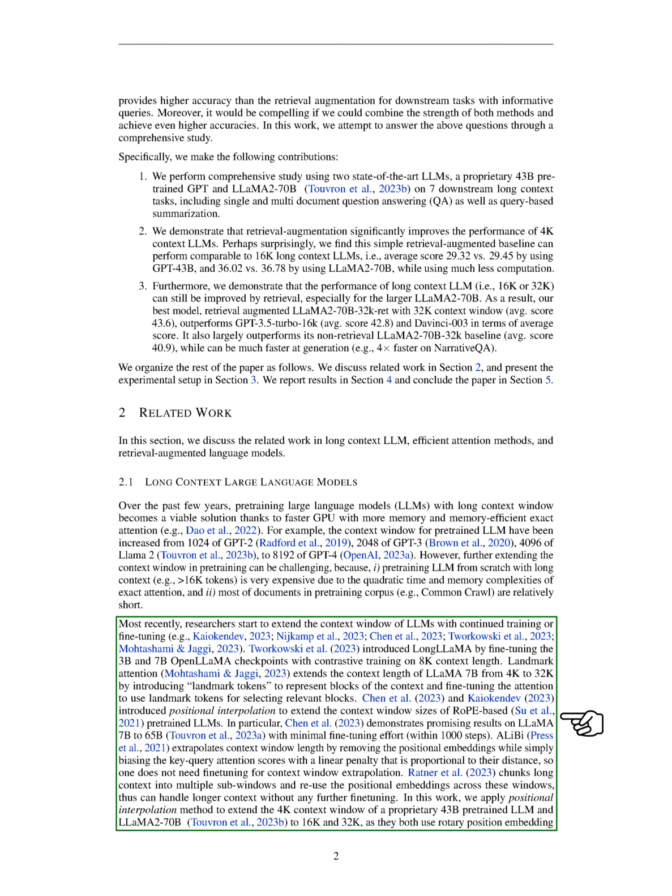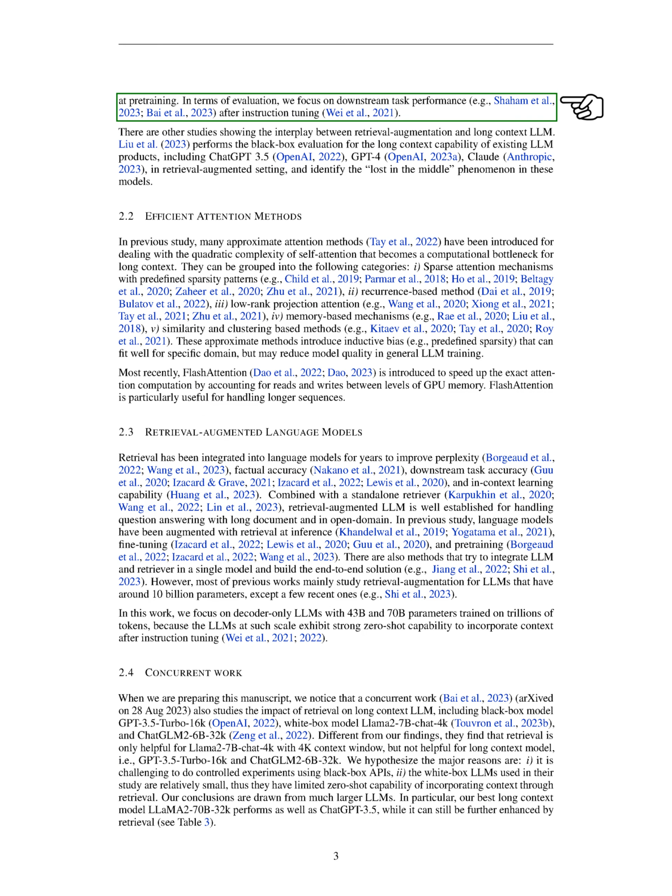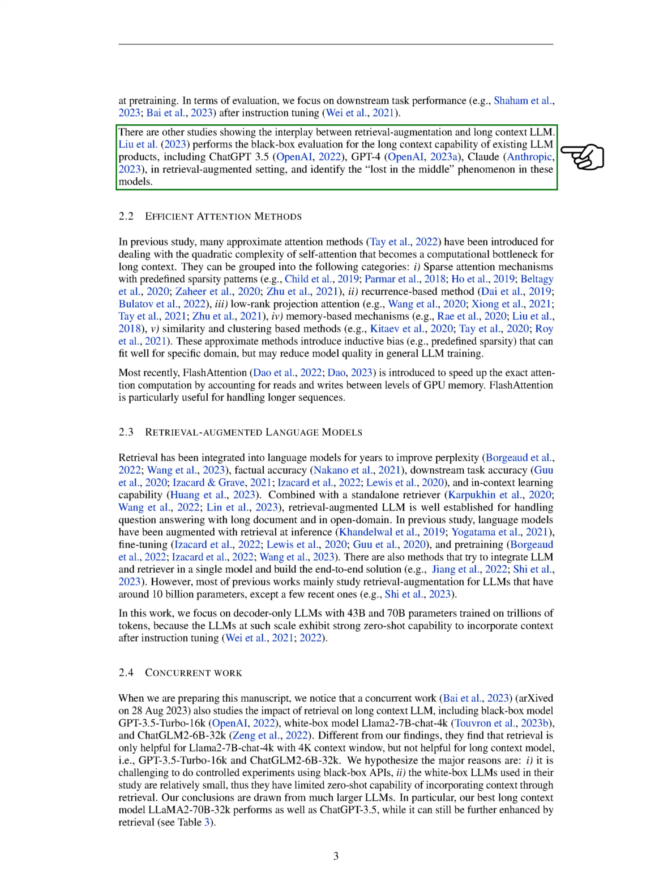In this work, we applied the positional interpolation method to extend the 4K context window of a proprietary 43B pre-trained LLM and Llama 2 70B to 16K and 32K, as they both use rotary position embedding at pre-training. We focused on downstream task performance after instruction tuning. There are other studies showing the interplay between retrieval augmentation and long context LLM.